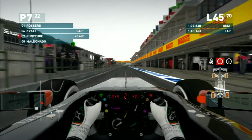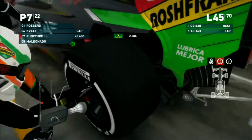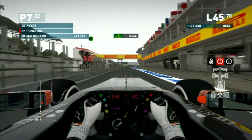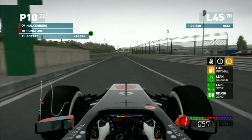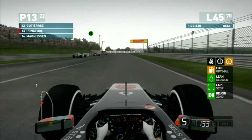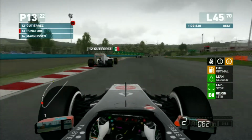The tire wear is absolutely horrible. I don't know if it's the setup or if it's just the track or our driving, but we're just definitely chewing up the tires pretty badly here. Let's see where we come out here. Looks like there's a bunch of cars, and we give Gutierrez a little touch, but we're coming out in 13th.